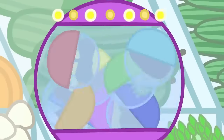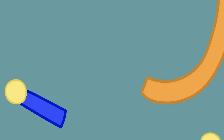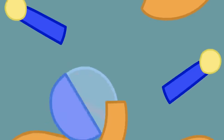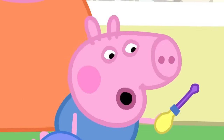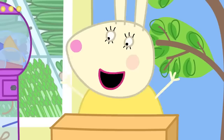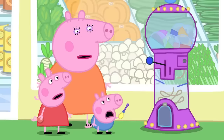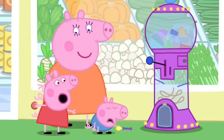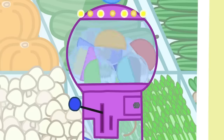Yay! George's token makes the machine light up and play music. A ball rolls all the way down to the bottom. Whoa! Dinosaur! Oh. George has got a toy screwdriver. A screwdriver! How useful! Dinosaur! Don't worry, George. I'll try to get the dinosaur too.